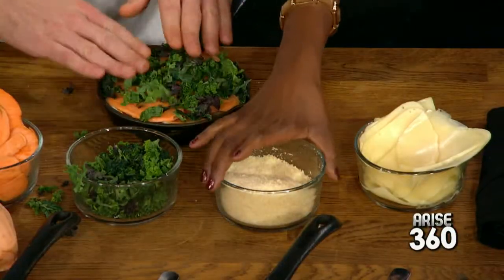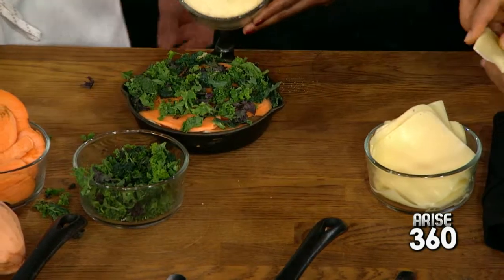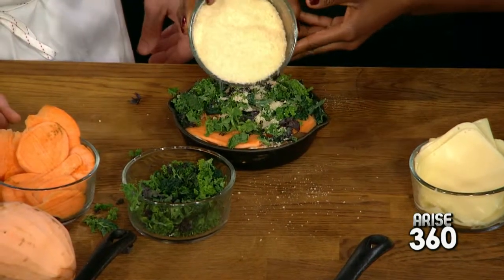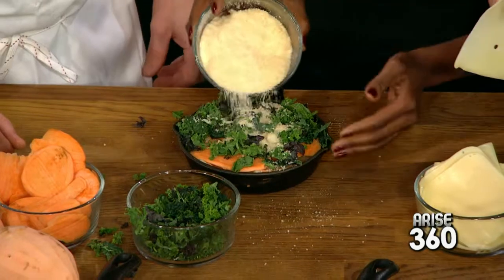Now the kale. Now a little more cheese. Now the most important thing is that your last layer is sweet potato again. It kind of seals it up. Do I want it all in there? Yeah, good. It's all right.